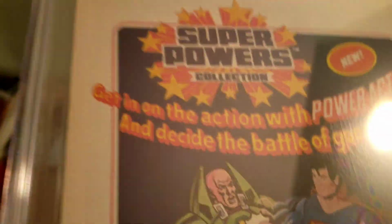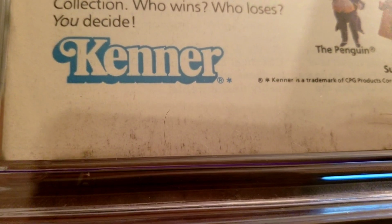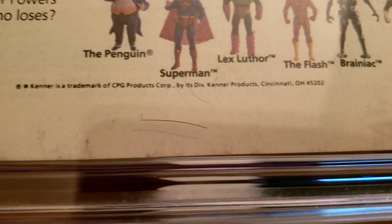And I will send this back to get pressed and cleaned, because the only problem that I see on this book is the same problem that I saw on Tomb of Dracula. Not as much though. This book needs a cleaning, and it needs a cleaning fast.